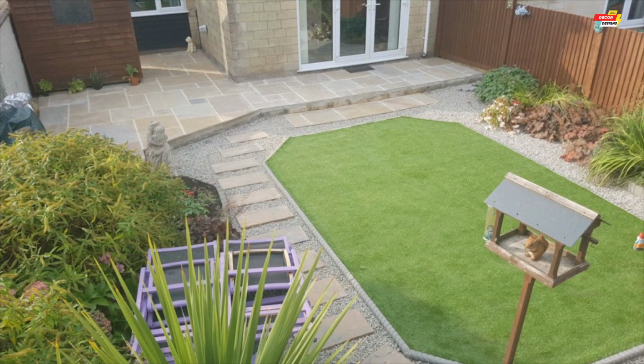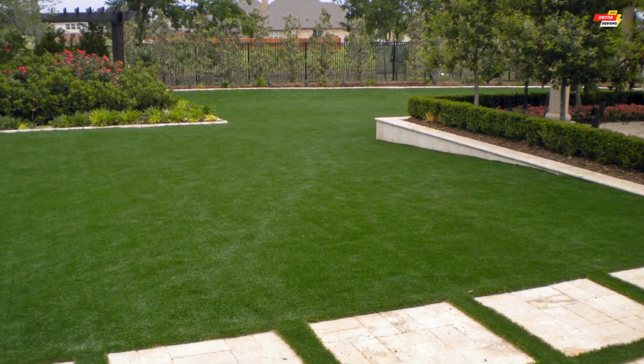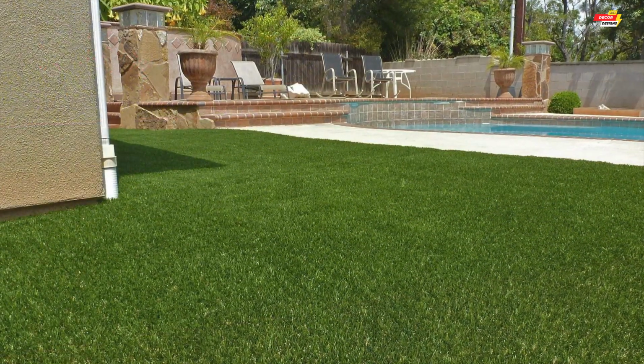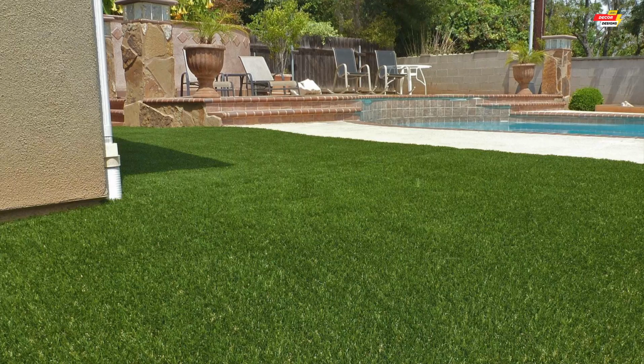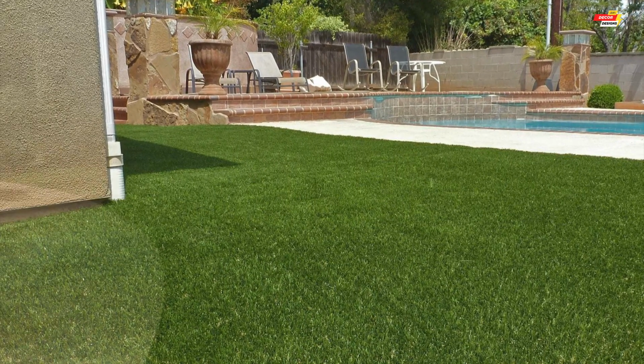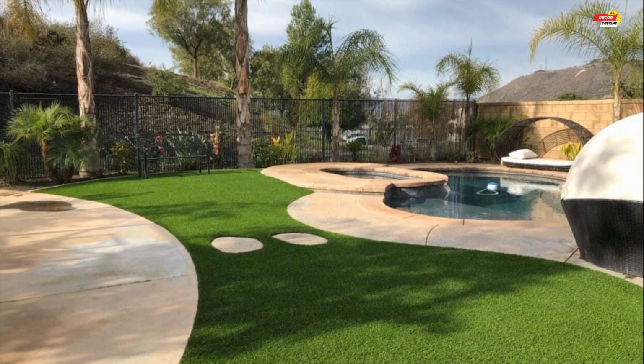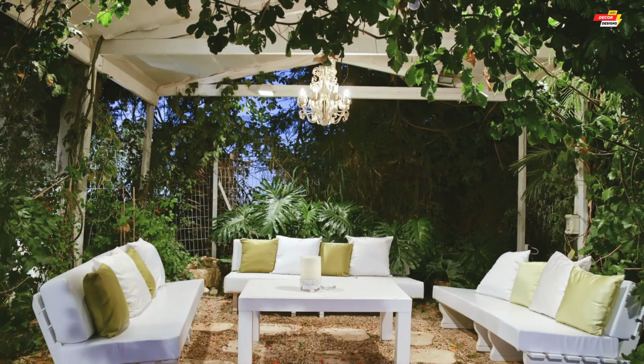4. The Family-Friendly Patio. Create a safe and comfortable play area for children with soft, durable artificial grass. Incorporate outdoor games, a small playhouse, or a sandbox. Use bright colors and playful patterns to create a fun and engaging environment.